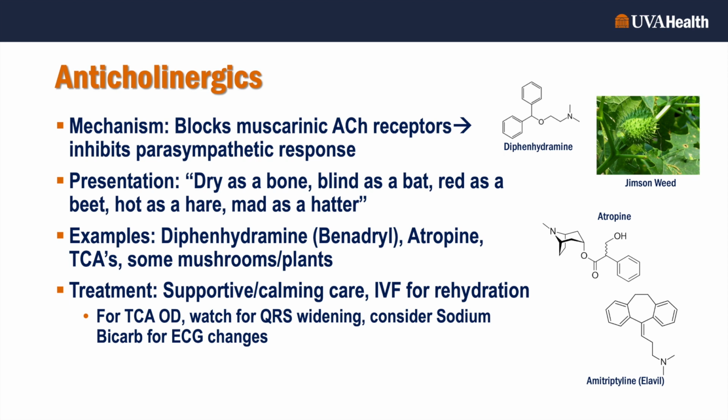Blind as a bat, this is really secondary to mydriasis and ciliary muscle paralysis. These patients will typically present with very dilated pupils, and the ciliary muscles are what actually control pupillary response, so they're unable to constrict their pupils to light. If you think about it, you come out of a very dark room, maybe you're in a movie theater, and you come out into the sunlight immediately, it takes a couple seconds for your eyes to adjust. In those couple seconds, you're unable to see anything.